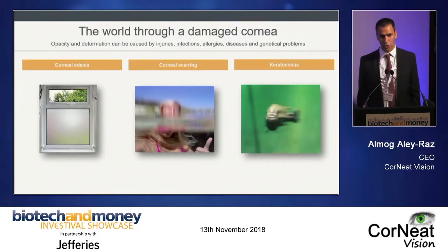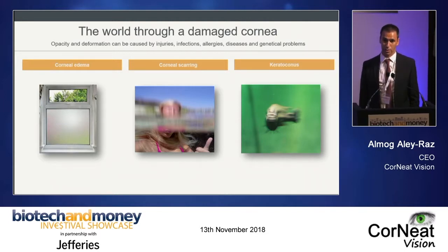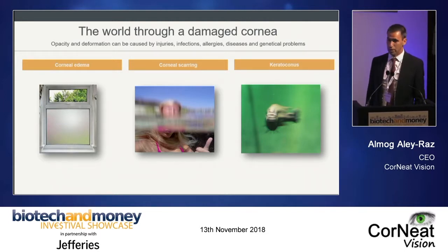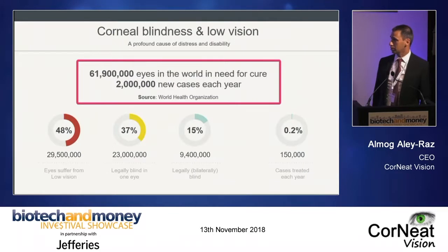When your cornea is damaged, this is how your world looks. There are many different indications that can deform the cornea, scar it, or make it opaque. And these people are blind, if they're blinded in both eyes, and this is how they view the world.